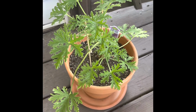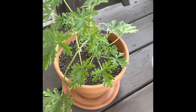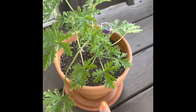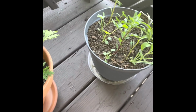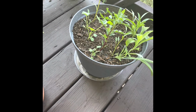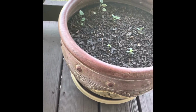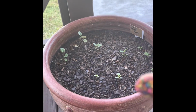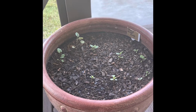And lastly, guys, we have the few plants that I have on the front porch. Here is Candy Girl, the citronella plant that I have. This is a cut flower mix that I put in this pot. And this is the black king pansies. They seem to be doing pretty good.